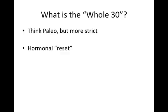I'm not sure how familiar you may be with our hormonal terminology, but leptin, ghrelin, and insulin all drive fat storage, energy levels, and a few other things. And by having sugar in our diet, processed flour in our diet, and also packaged foods in our diet, it really throws all those out of whack. So this is going to give our body a nice reset.